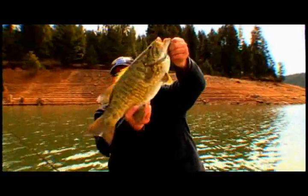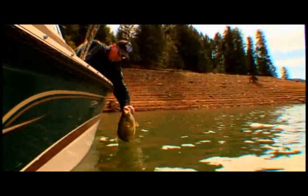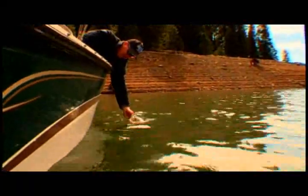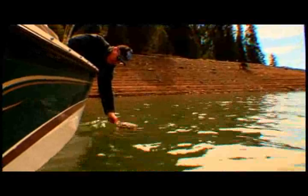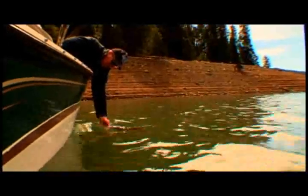Beautiful. All right, way to go, John. Let's get her back in the water. There you go, beautiful girl. Gotta catch her breath. There she goes, guys. Powering right back down.